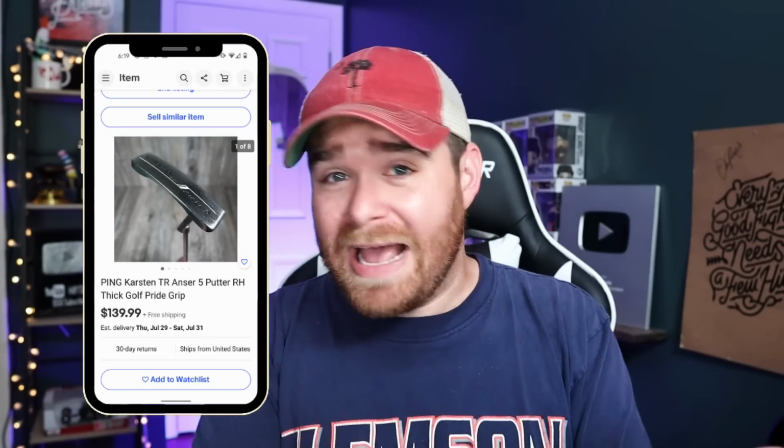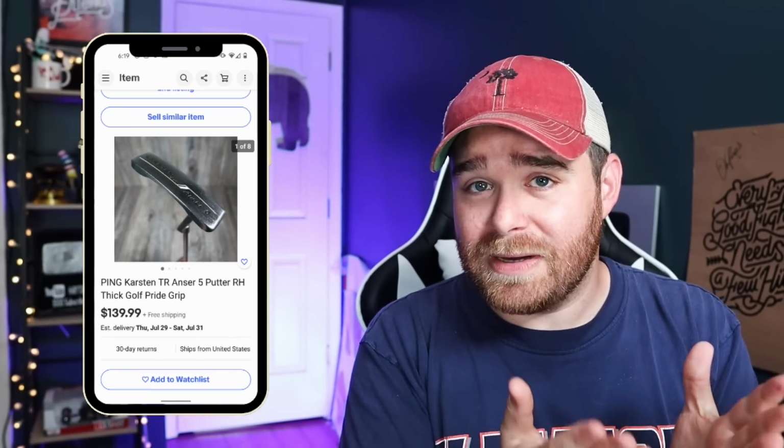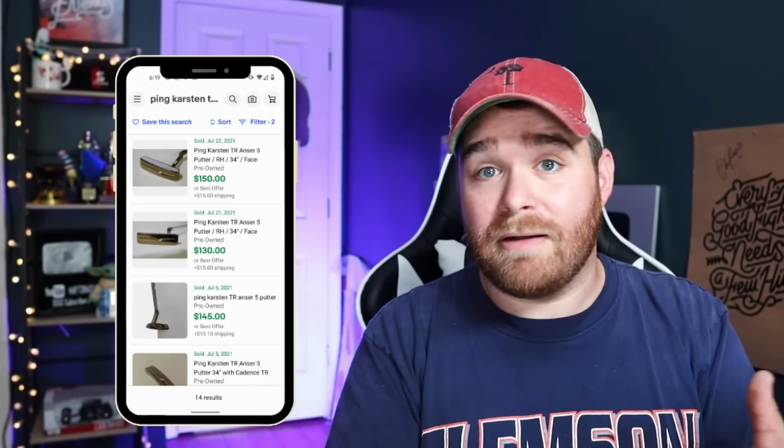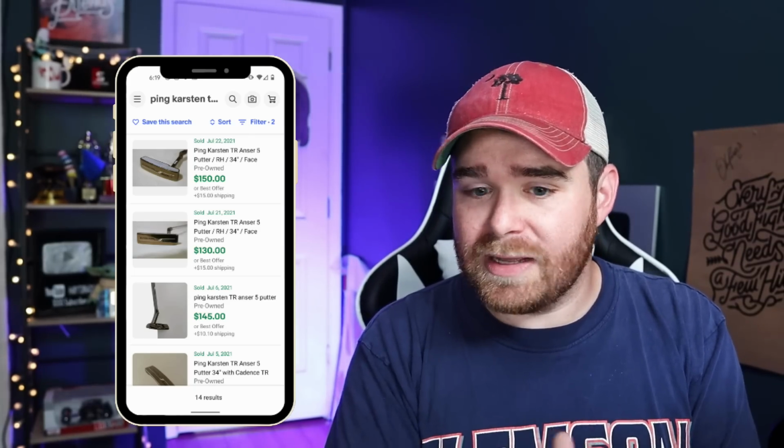With golf clubs, anytime you can sell them individually instead of in a set, it typically takes a lot longer to sell all of them, but you can usually maximize your profits that way. Just the putter alone, that I think was a Ping Karsten TR5. We got that putter right now listed for $139.99 free shipping, I believe. Sold comps are there anywhere from $120 to $140 or so. So that should sell pretty quickly. Again, really happy with that pawn shop pickup.